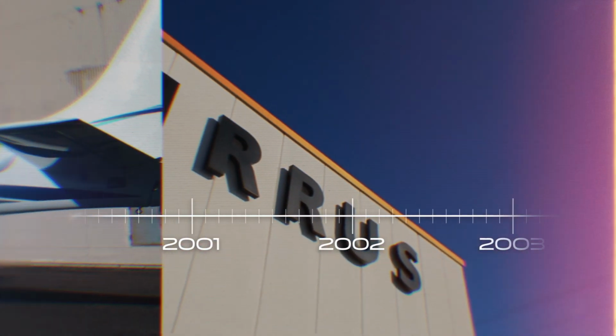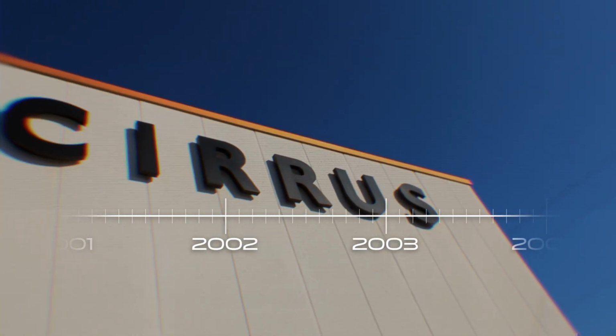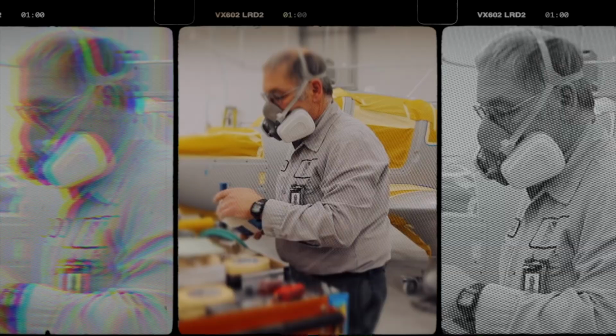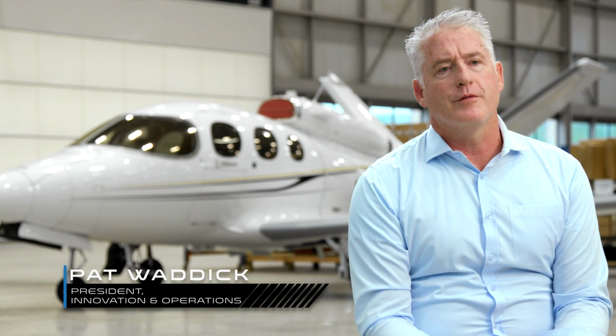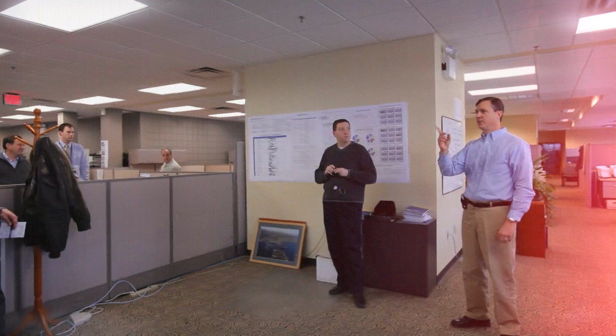Cirrus Aircraft has grown into one of the major players in the general aviation industry. Around the early 2000s, we were already developing the SR. In fact, we had already certified it. It was time to start actually taking dreams and transitioning into something that was real. And I think the original vision that we had was, how do we give the customers that next step?